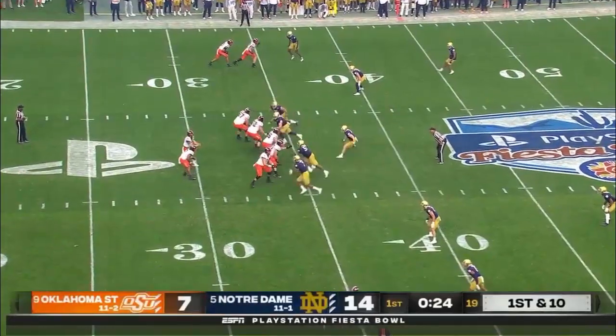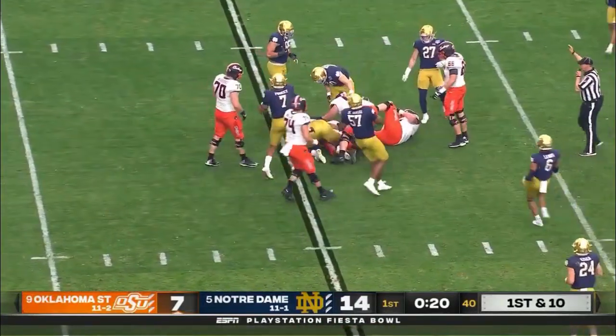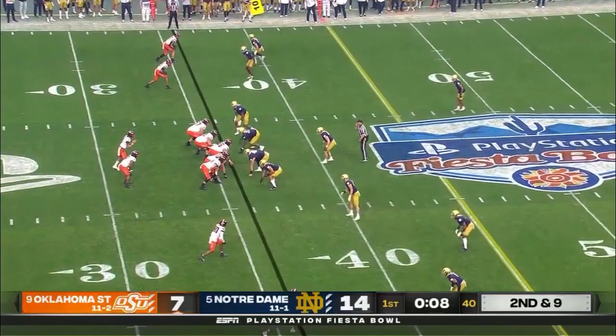Their last drive. Back to work, Spencer Sanders. Delayed handoff, Jaylen Warren. Might be the final play of the quarter.